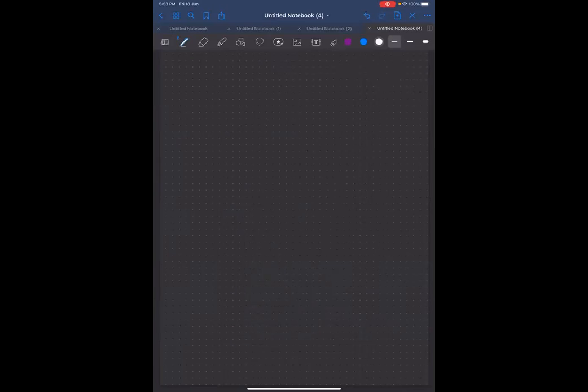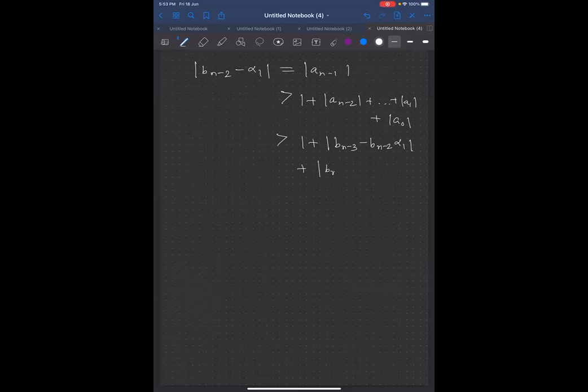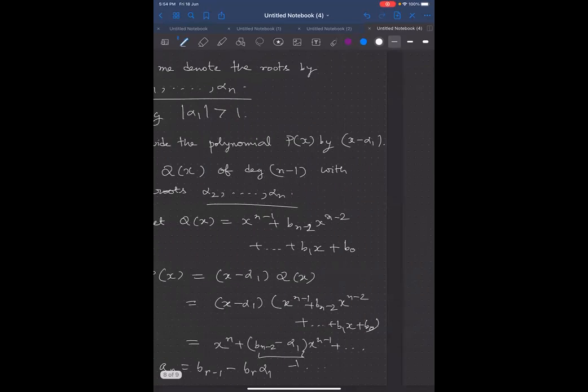Okay. And so tell me, how do I proceed? So I know that this is essentially n minus 1. Now what do I do? I can use the criteria that I'm given. All right. Now I can use the recursive formula. Okay. So this will be b_{n-3} minus b_{n-2} into alpha 1. Next term will be b_{n-4} minus b_{n-3} into alpha 1, and so forth up to the last term. What is the last term? Okay, I should have mentioned b_0 alpha 1.